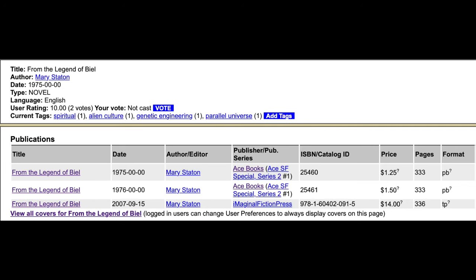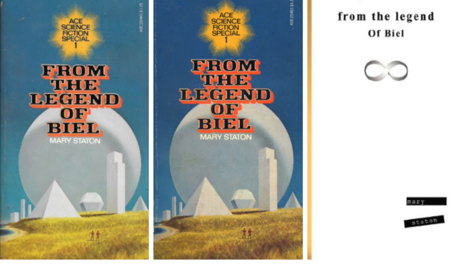From the Legend of Biel was printed twice in the Ace Science Fiction Specials, once in 1975 and another time in 1976. The only other printing came in 2007 from Imaginal Fiction Press. Let's take a look at all the covers for The Legend of Biel.